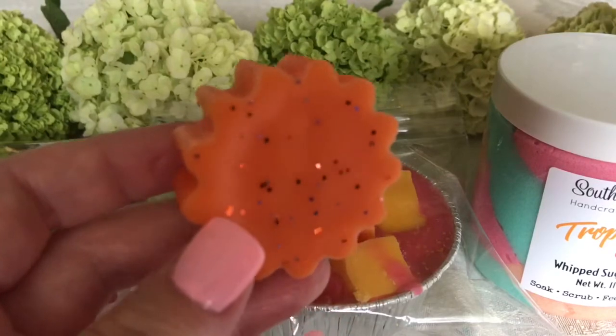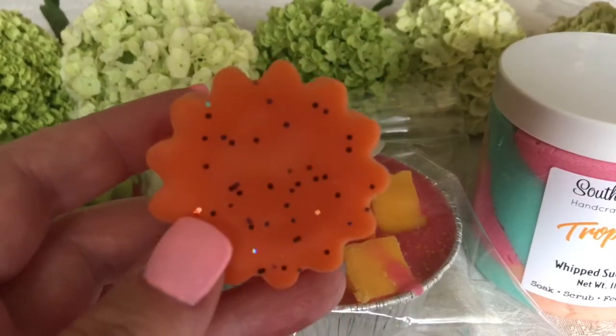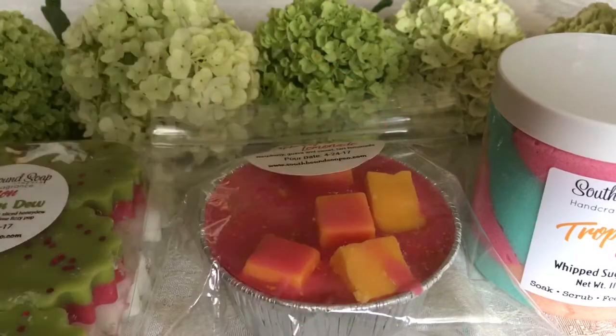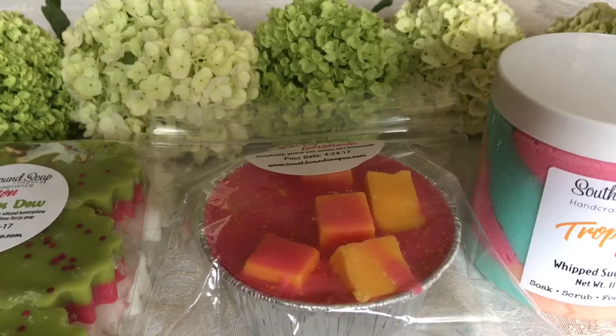But this is Island Mango. It's amazing. And I don't know if she's poured this before, but I would not mind having a 6-pack or a mini pie or something of this because I do like it. It's very fresh, that's literally what it is. It's mango. It's very beachy. And all of this is summer. 100% of this is summer scents.